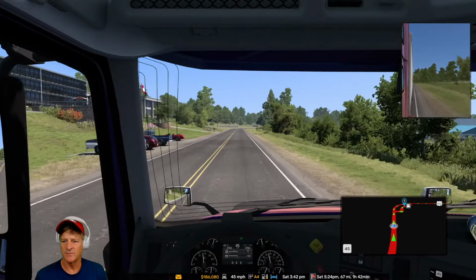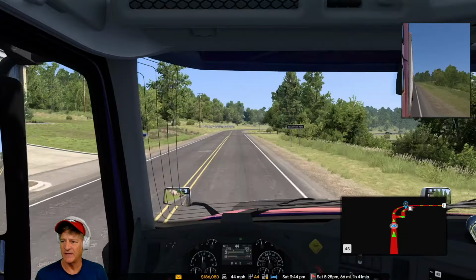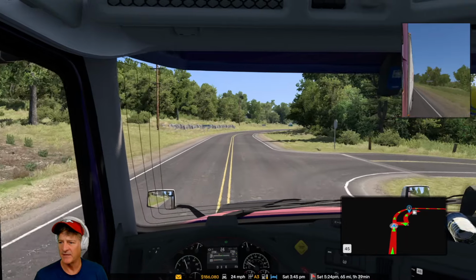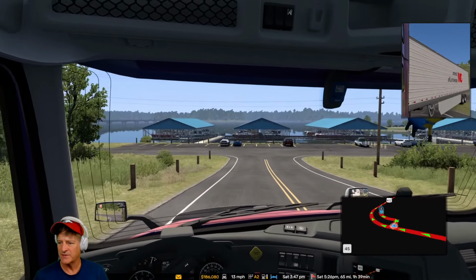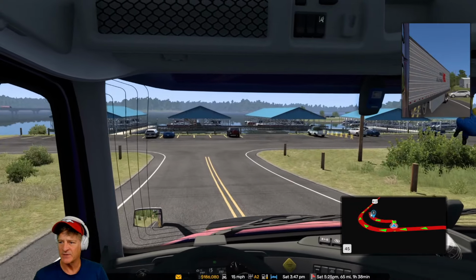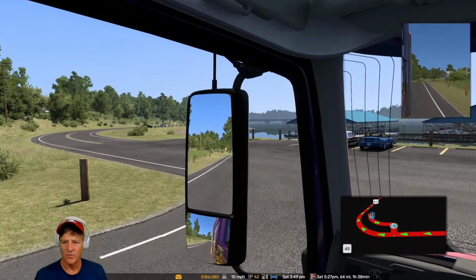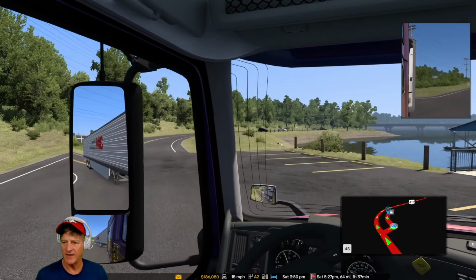This drive along the northern part of the state's pretty cool. You're kind of going through some rural areas, some forests. I think this is going to be the scenic viewpoint over here. Looks like some kind of a lake or water resort type of place. Turn left. I think we can drop right down in here and check out this scenic viewpoint, which has got to be about this water area here, I think. We've got to come back around and head back out on the highway.